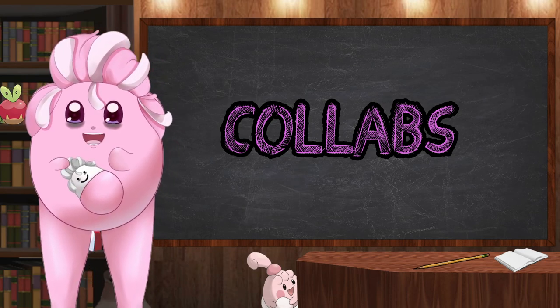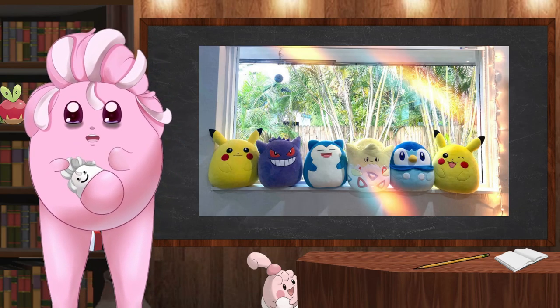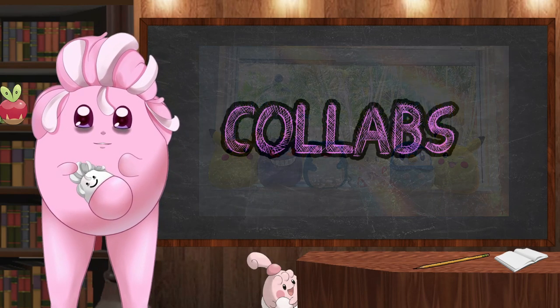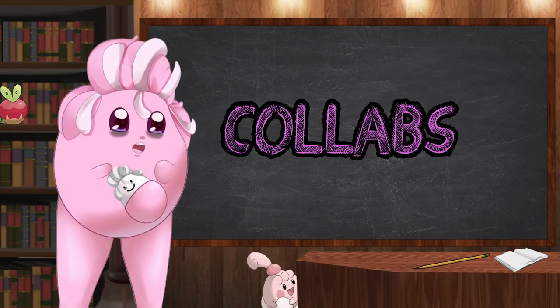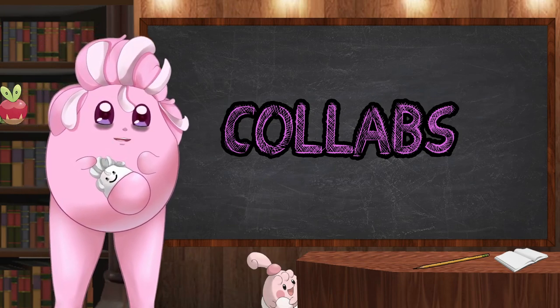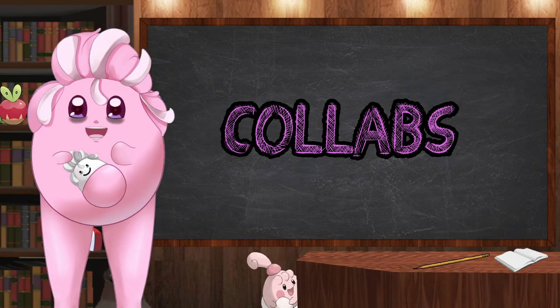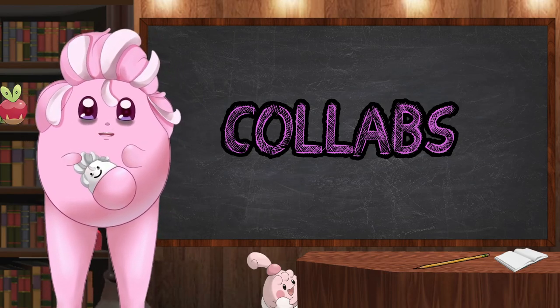I'm also excluding stuff like Squishmallows, because at this point you likely know what they are, and that Pokemon variants are coming out pretty regularly. So strap in, enjoy, grab a little bit of popcorn or whatever your snack of choice is, and let's go over some English native Pokemon collaborations.